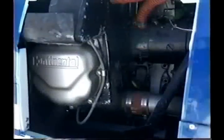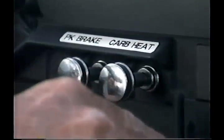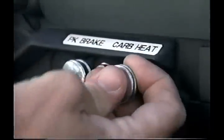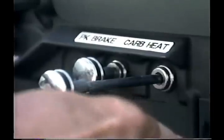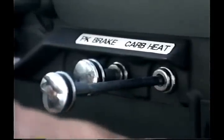Carburetor icing. The 182's Continental O-470 is a sturdy, reliable engine. However, its carburetor is highly susceptible to ice formation, even during hot summer days. Pilots should use carburetor heat often, especially during descent.